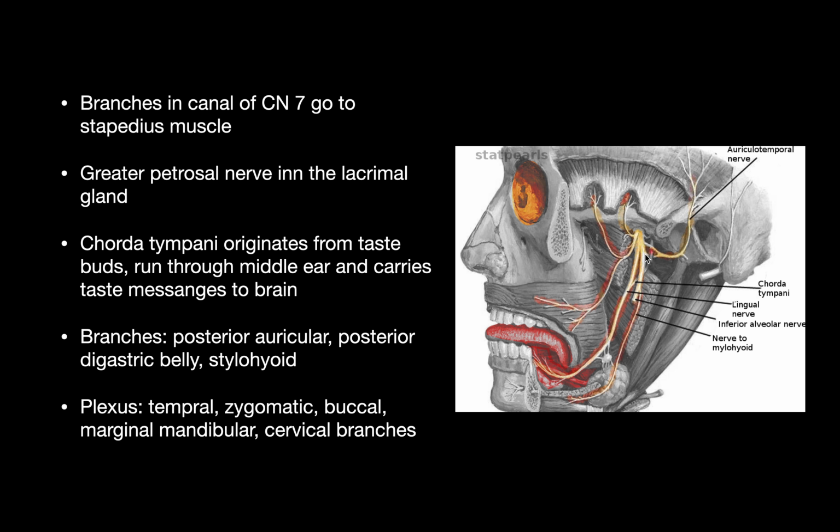There are a couple of branches: the posterior auricular that will innervate the ear, the posterior digastric belly, and the stylohyoid, which are neck muscles. There are the temporal, zygomatic, buccal, marginal mandibular, and cervical branches, forming a plexus. And that just means that they're all gathered in a complicated kind of network.